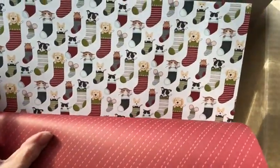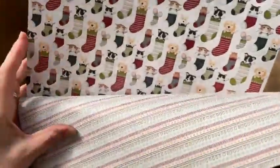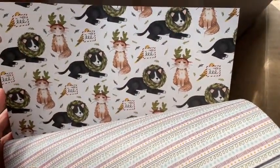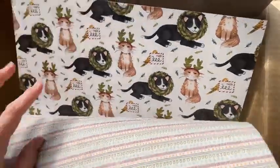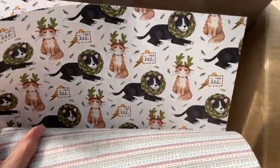Look at these little guys. Mice and cats and dogs in stockings. I like the cat with the antlers, and there's a cute little budgie holding a letter. That's super, super cute.